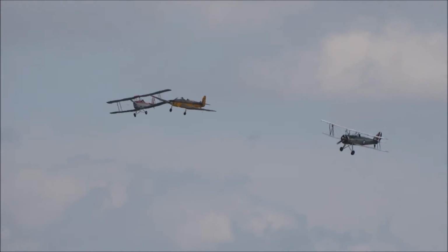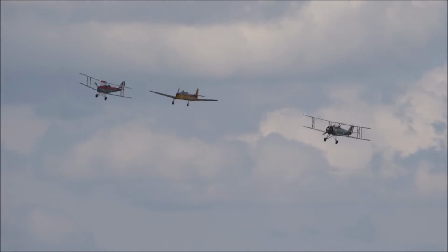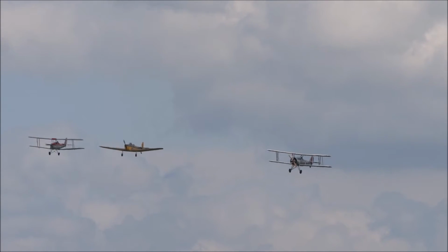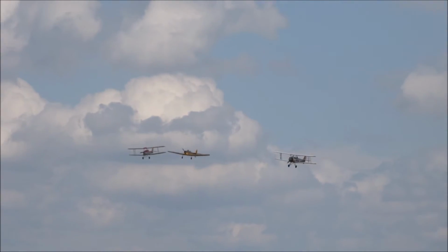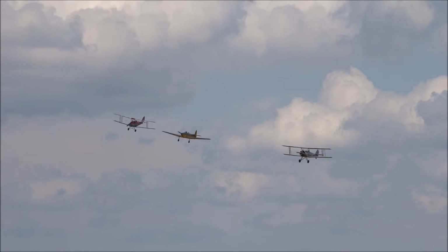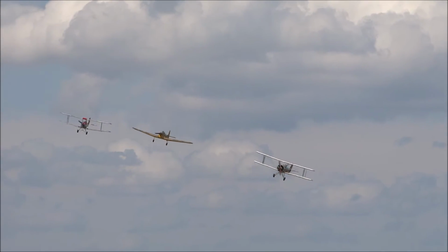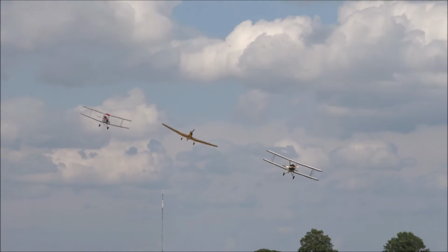In from the far side of the airfield, a wake of pre-war trainers being led by the Miles Magister, 130 horsepower Gipsy Major. Maximum speed of 130 miles an hour. As we're looking at it at the moment, on its left, the Tiger Moth. Another Gipsy Major, same engine, 130 horse. Maximum speed of 109 miles an hour.